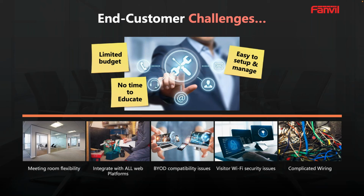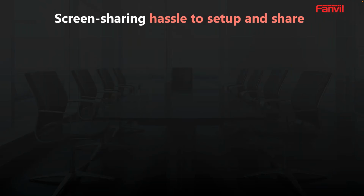You have a lot of different wirings, because people that bring laptops have USB-C, USB-A, HDMI ports, different forms of HDMI. Well, we get to cover about 99% of all of these platforms under one simple solution moving forward. Let's talk a little bit about screen sharing.